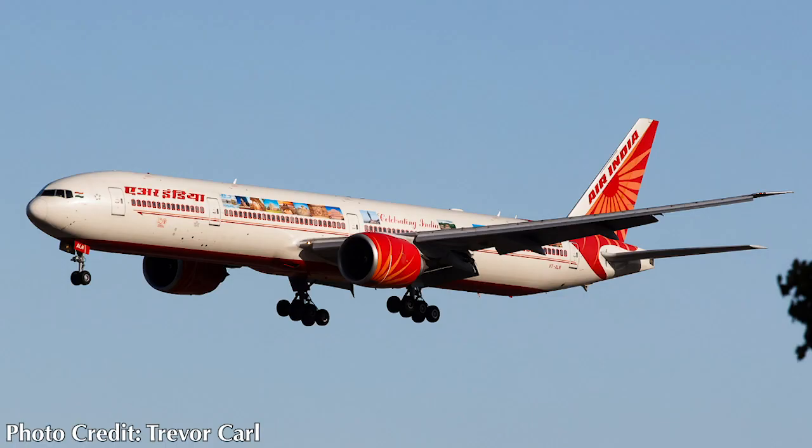Next up, we have a special livery on this Air India 777-300ER, Victor Hotel Alpha Lima November. It's a 777-337ER in a Thanksgiving holiday livery. It's a pretty decent looking livery. The picture was taken on the 14th of October.